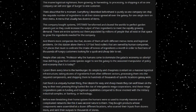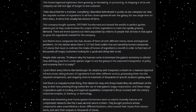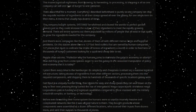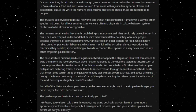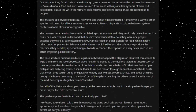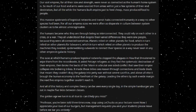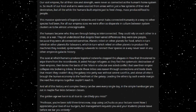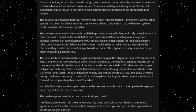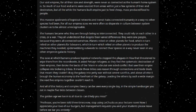They brought products whose components were assembled at a dozen different locations, who sourced their inputs from dozens more, and sent their outputs to thousands of stores. Our vast empires, for all their size and strength, were never as connected as the humans' home system is. So much of our food and arms were sourced from areas within just a few systems of their end destination, but all the while the humans built empires just to feed cheap, mass-produced foods to people.